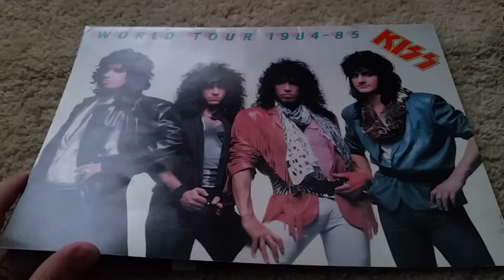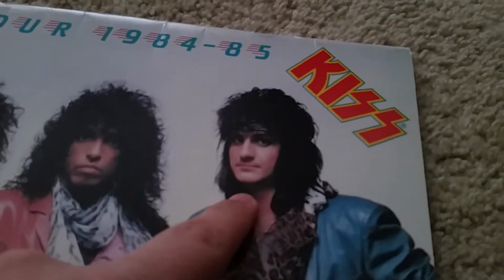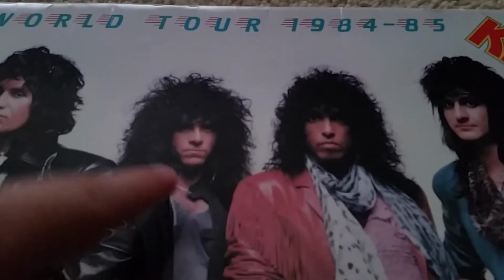I have about 4 or 5 tour books I'm about to show you. I'll start off with the Kiss ones. Here's an Animalize tour book that I got off of eBay a year ago. This is in really great condition with the late great Mark St. John here, rest in peace, and also Eric Carr, rest in peace.